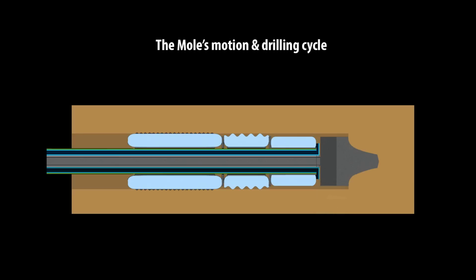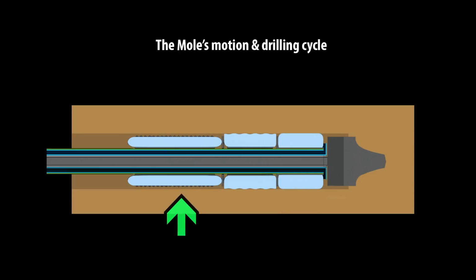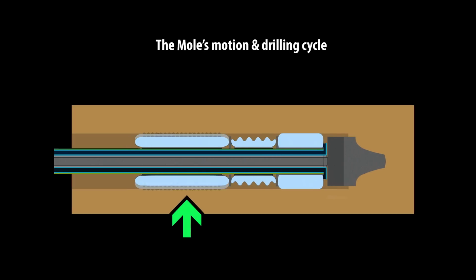Once the drill bit has progressed some predetermined distance, the drill phase stops. We inflate the front bladder, wedging it against the stone. We deflate the back locking bladder, releasing its grip on the stone. A vacuum pump removes the air from the middle bladder. It contracts and pulls the back bladder forward via the connecting washer. The mole has now advanced some predetermined distance. The back bladder inflates and the cycle repeats.